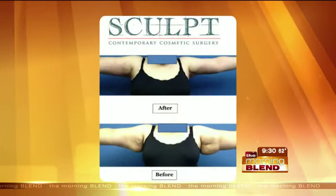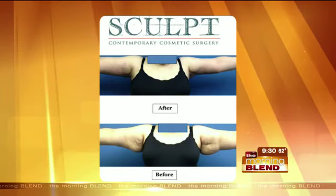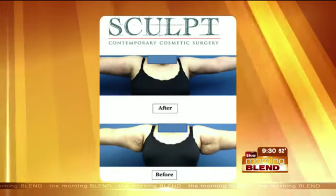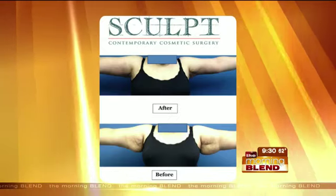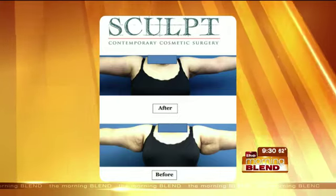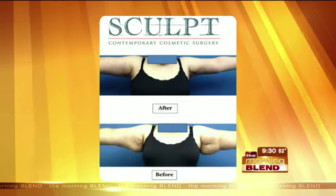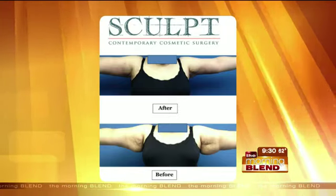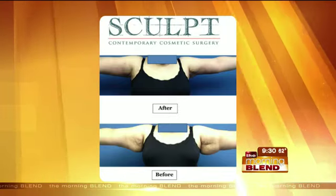The arm's another issue for women, especially as you get older, or even if you gain weight and then lose it and you've got all of that skin left over. This is a gal who had a little bit of excess weight. She'd done a lot to lose weight and get healthy, but this just bothered her. We did this whole procedure. She was wide awake, talking. She couldn't be happier. That's just amazing.